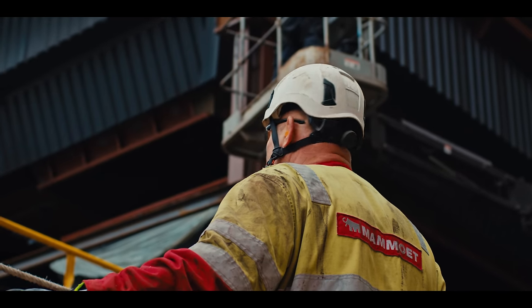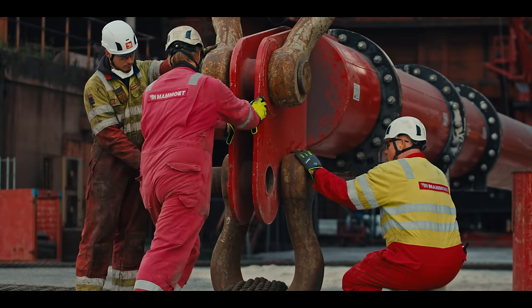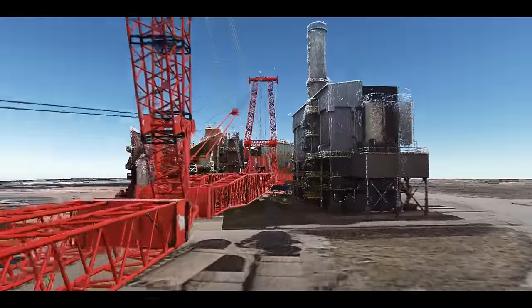The advantage of Move 3D is that you can also use it for your own purpose. So we could easily check if the assembly of the PTC35 would go as we normally do the assembly of the PTC35.